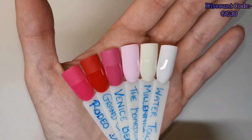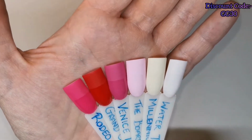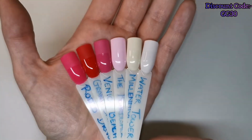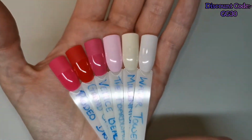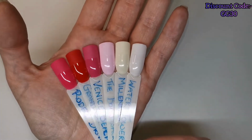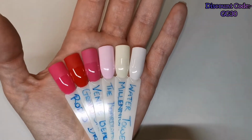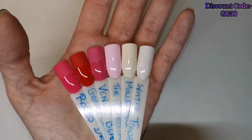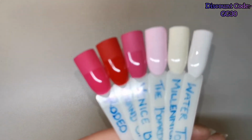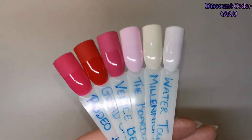Now, most of you guys know that I do usually like to do two coats. I just find it makes most gel polishes more vibrant. But they're not going to get any more vibrant than that. Look at those. It would just be a complete waste of product to put two coats on there. It really would. No issues with curing, cured absolutely perfect, lovely and smooth.